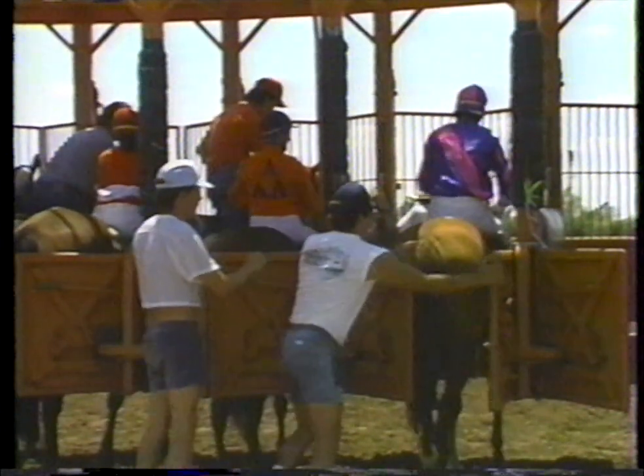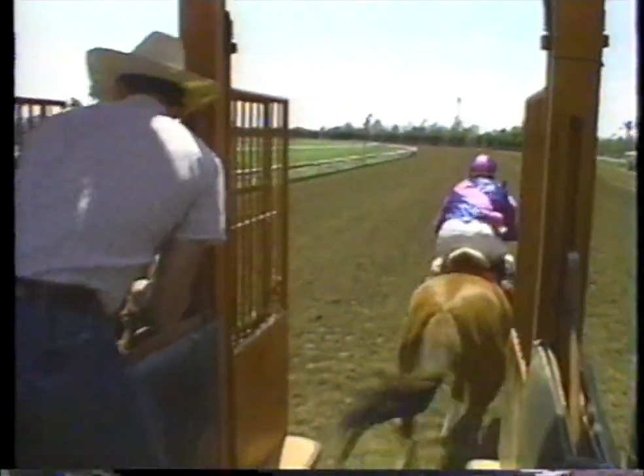It is now post time. Last horse in, Wally Sombrero with LeVar Burton, who's riding for the first time at Turf Paradise. They're all set to go. The flag is up. And they're off. That's Bluebonnet going for the early lead. On the outside, Wally Sombrero, followed by Skycap, Top Hat, and Fedora.